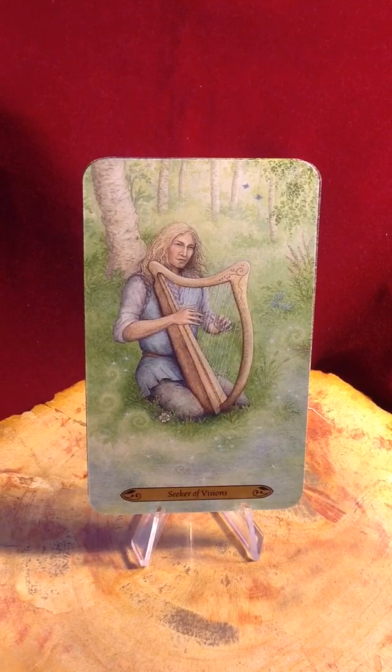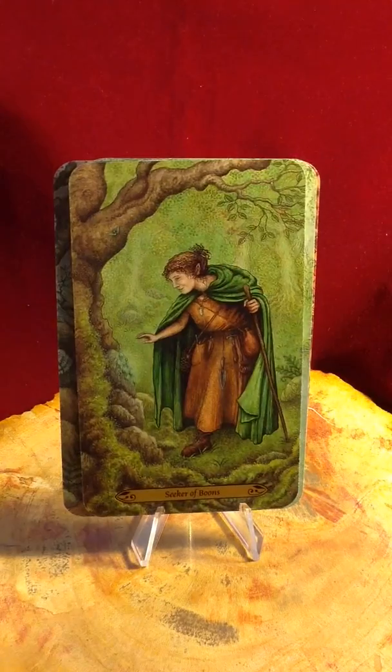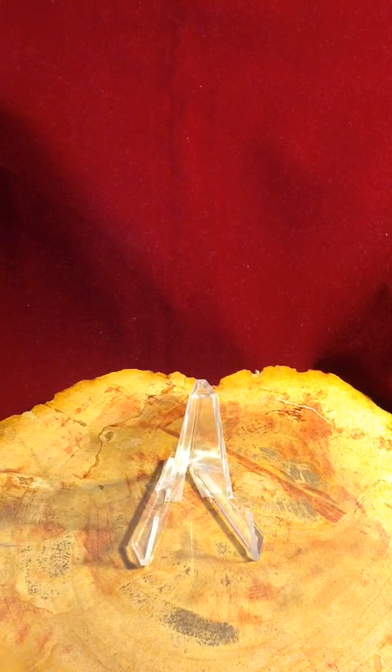We have a Seeker of Challenges. That could be male or female. Don't know. I do like that bird on the shield. And then we have a Seeker of Boons. So those are your court cards.